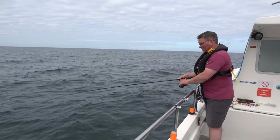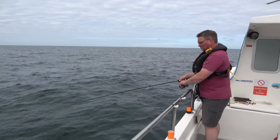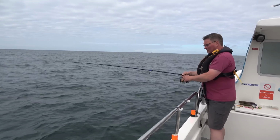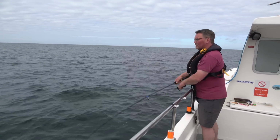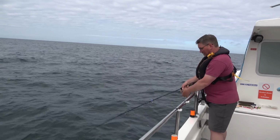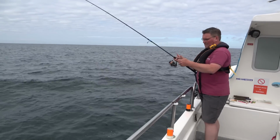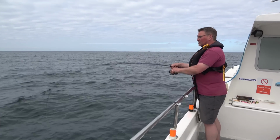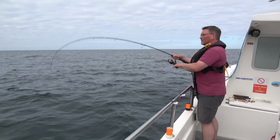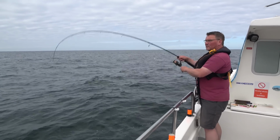And that's it, we just keep working the shad. Because the ground is so rough and undulating, you will get periods where you can't feel your lead hit the bottom, like that's just happened there. So I've just had to pay off another couple of foot, but it's important that you keep on the bottom. You can wind up if you want, but obviously only fishing in 10 metres, they're going to be fairly short winds.